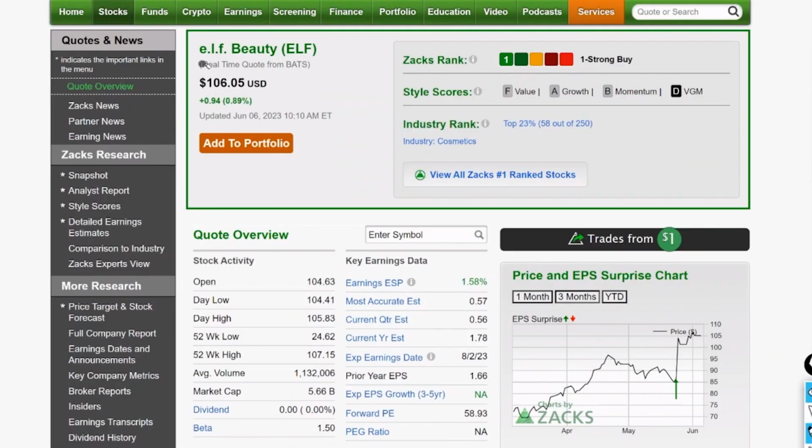All right, so our first one is Elf Beauty, and I know I've done this one a few times before. It's ELF, and we're not talking about the woodland creatures. We're talking about eyes, lips, and face. This is a beauty retailer, cosmetics, as you can see right here. That's the industry. It's a Zacks Rank number one strong buy, and it has that growth divergence that makes me smile. I love to see a strong growth style score and a weak value style score, because value investors and growth investors are inherently looking for different things.